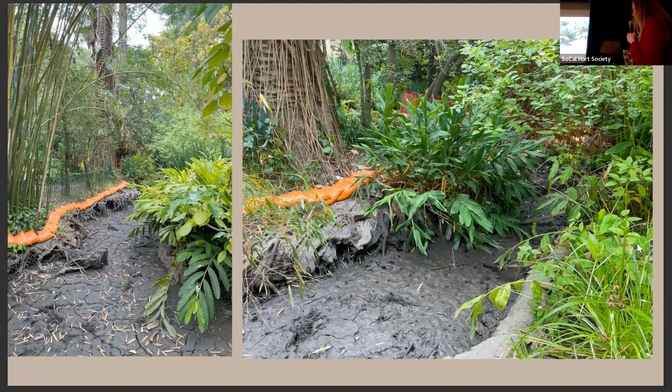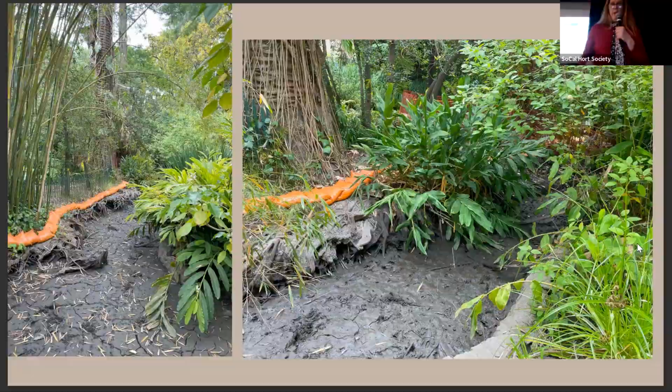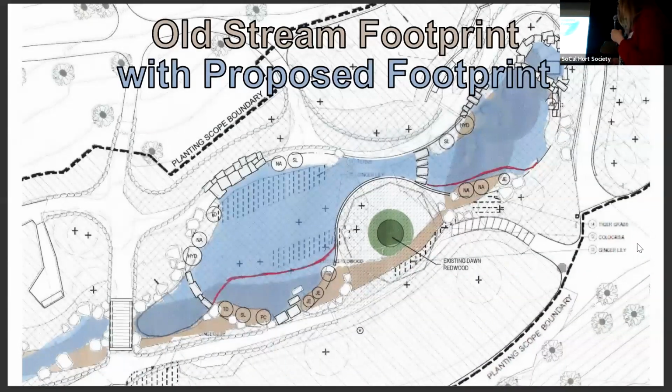So now we were very concerned about the footprint of the stream and destroying this wonderful tree. So we filled this in. We did a lot of irrigation because it was used to having all that water, so we had to irrigate during the project. But here is the footprint of that area.